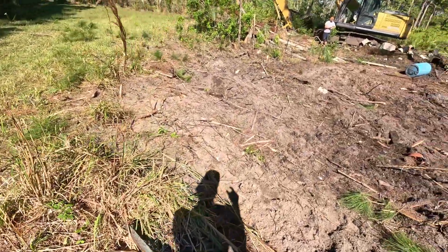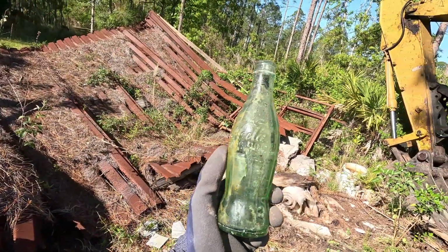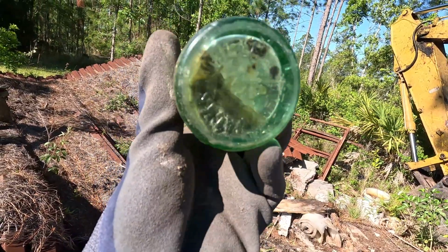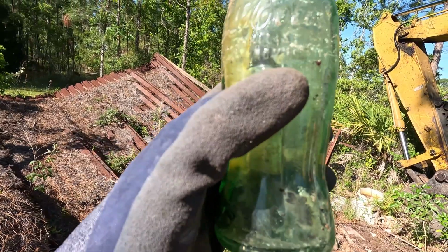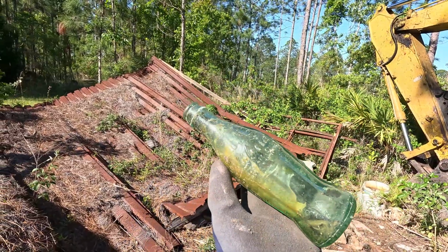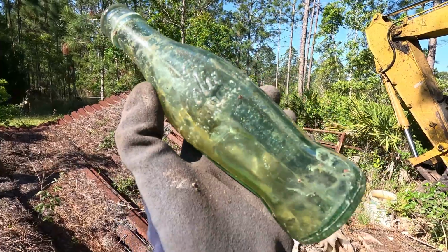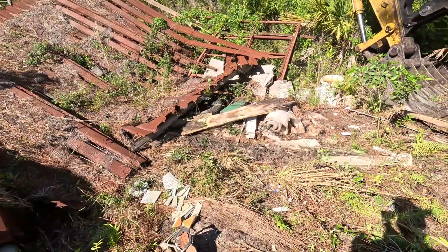Oh, looks like he found some more. I'm gonna go over there. Oh, cool. The excavator just pulled out an awesome find here. Jacksonville, Florida. Coke. Doesn't have the patent date. It's November 16th, 1915. Awesome find, man. He found the winner of the day.